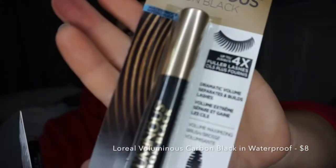For my eye products, I will be using one that I've already used before and one that I haven't. The L'Oreal Voluminous Carbon Black Mascara, and I did get this one in waterproof. I have had a little bit of trouble with this one in the past, smudging, so I figured let's give the waterproof one a shot.